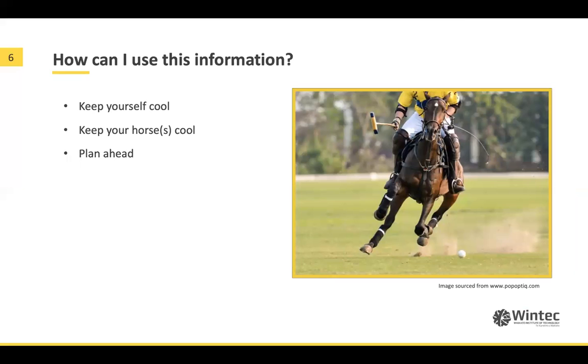So it's really important that we maybe put some of these measures in place ahead of playing to make sure that we're as cool as possible when we start playing, so we can maintain that low core temperature for as long as possible, make better decisions, and decrease our risk of heat illness and heat stroke. Same for our horse. It's all just a horse welfare thing. So if we can put some good cooling strategies in place, particularly post-game, and just manage their exposure to different sources of heat, then that's fantastic.